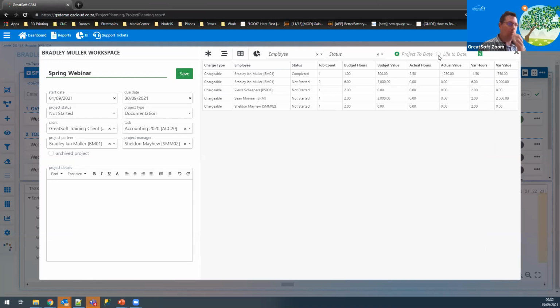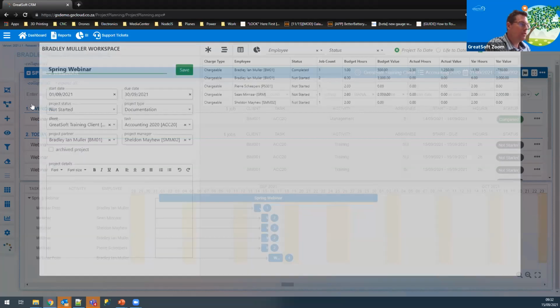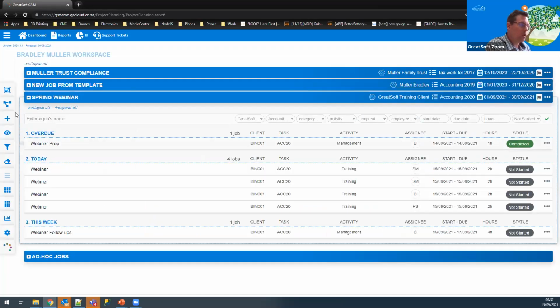Myself and GreatSoft, we've got quite big ambitions for Planner, but with just the budgeted time, it does give you that tracking ability to see where your staff are at, where your capacities are at, where you can still allocate time, and then give your staff a to-do list. You can give your staff access here, and they can come into their board, and into their projects and jobs.